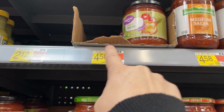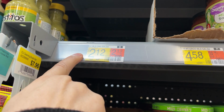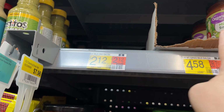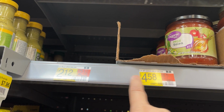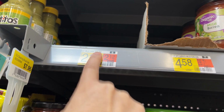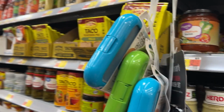We think it looks like this is not in the right place. It looks like it's supposed to be right here. I'll pick that up. Hold on. Just based off what that says right there, and what that says right there, this box is probably supposed to be right here, so it's $2.12, we think. And here we are putting it back. We didn't leave it on the floor.